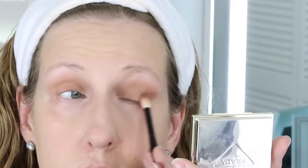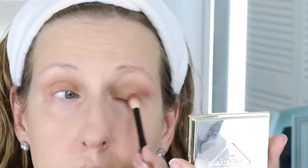Because I already built up that medium color, I don't have to really build much up on the top there. I might put a little bit of this, but I'm just going to mainly put it right there. I really like these shadows, but look at me, it's not a dip in. I feel like a lot of these luxury brands are getting like that. I don't like that.